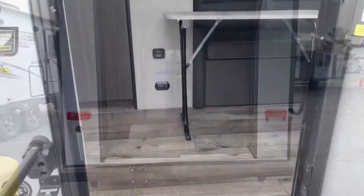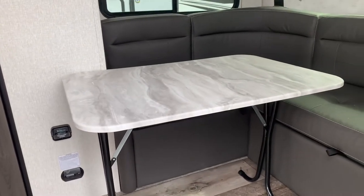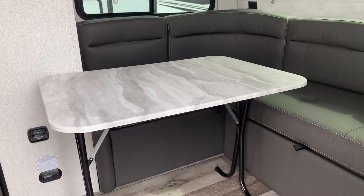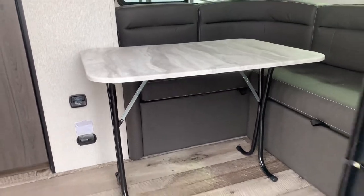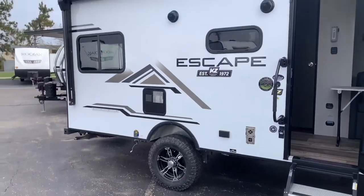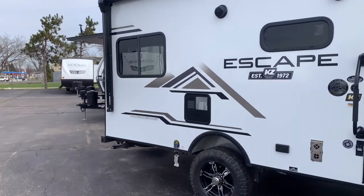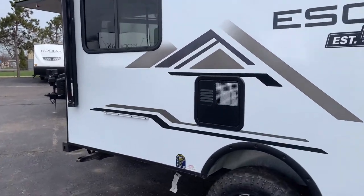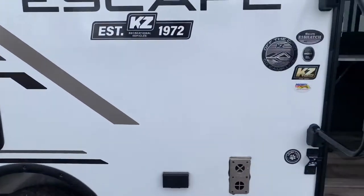So let's head in the front first and show you the L-shaped sofa. So you are provided with this tabletop here. It is removable. The legs fold up so you can take it on out, set it up here under your awning, kind of hook up your TV, outdoor refrigerator. You can do it all. Bring along your gas grill or griddle, because it does have a propane line back here as well. So that's kind of cool having this table that is removable.